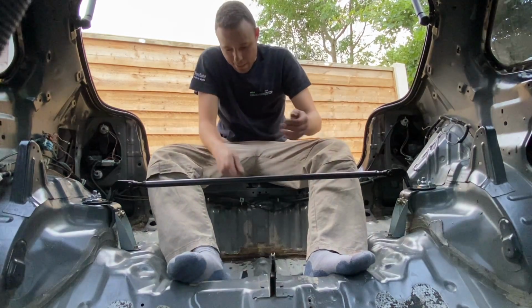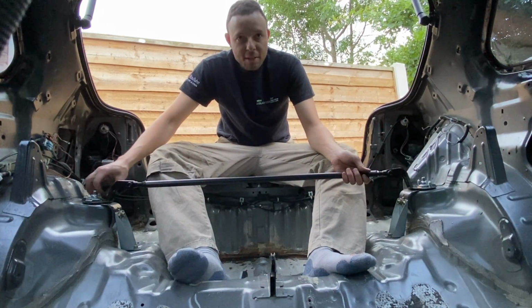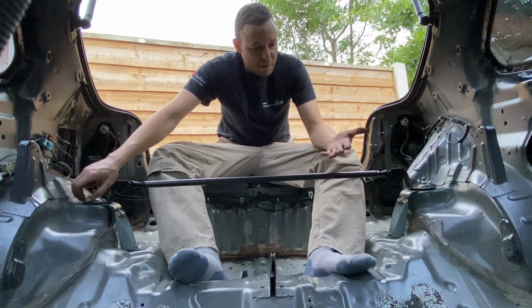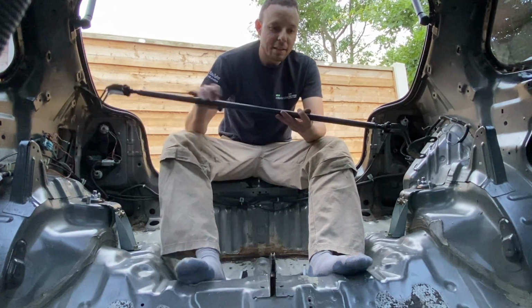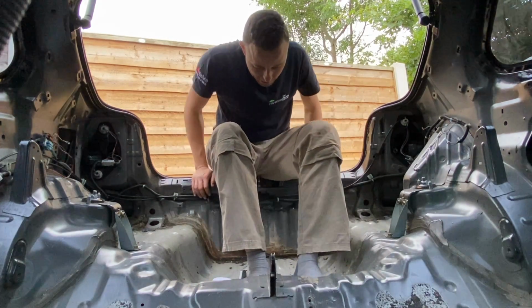Look at how dirty I am, honestly. Civics, always horrible to work on. Even if you look at that video on the EP3, I was black when I was finished. Everywhere, just black muck everywhere. Let's hope this rear one is not the same as the front one, because that was an absolute nightmare.